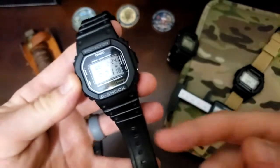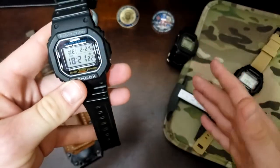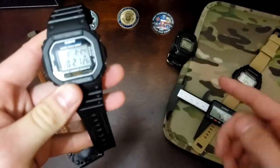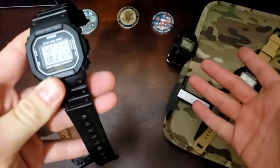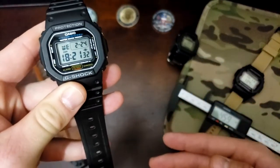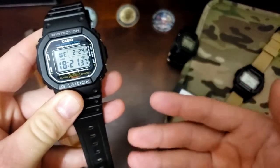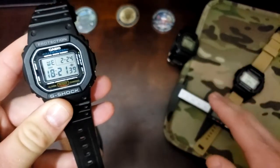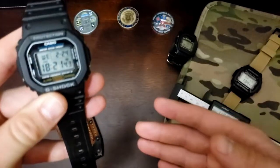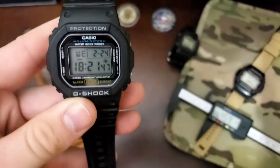So, let's talk about versatility, right? For being a citizen soldier, whatever your timepiece is, if you can get more mileage out of it, the better. That's better for you, right? You spent $50 and you want to wear this more than just when you're in uniform. This is a great casual, everyday watch. It's got a classic style that most non-watch nerds are going to recognize, and you're going to be able to start a conversation with it.